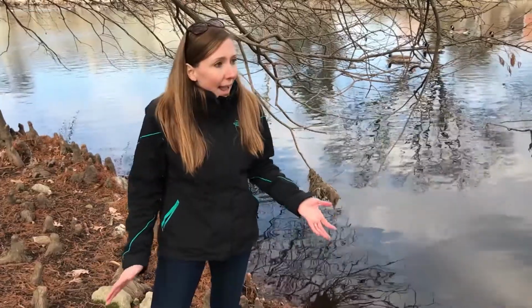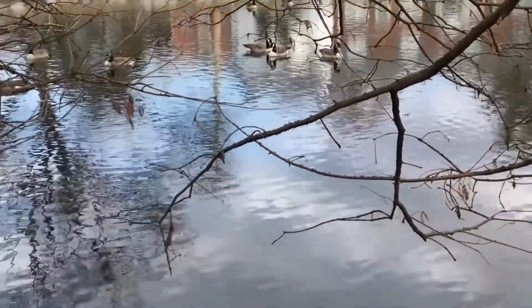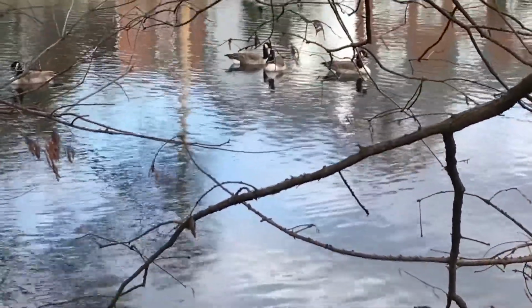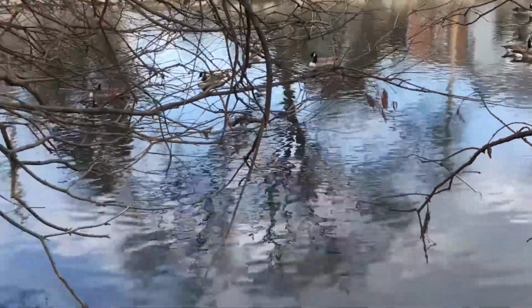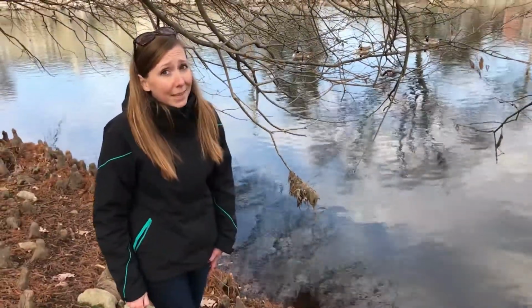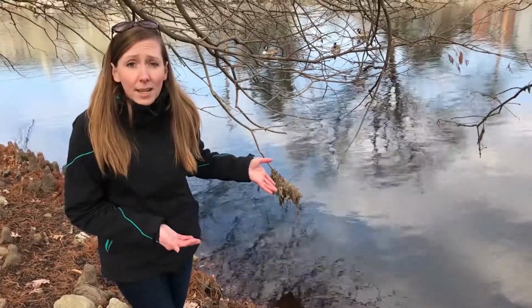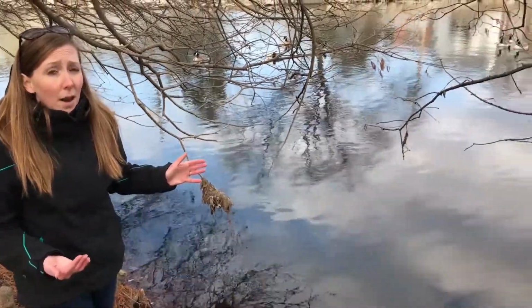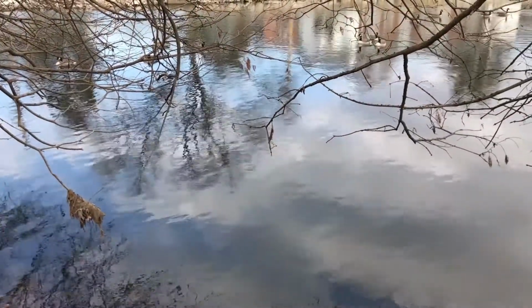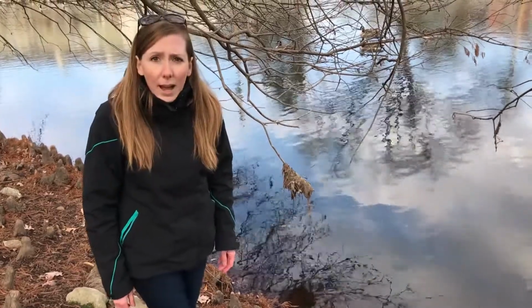All right, my friends, I am outside at a little pond in a neighborhood. And as I was walking, I noticed the geese. Do you see the geese? Have you ever watched geese before? Now, geese can sometimes be a little mean, so you need to stay away from them and keep your distance. But right now, they're kind of peaceful and they're just watching us. But what do you notice about the geese and where they are in the water? Are they under the water or are they floating on top? They are floating on top.